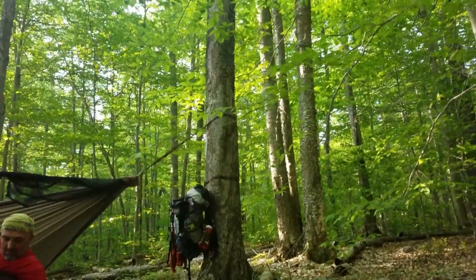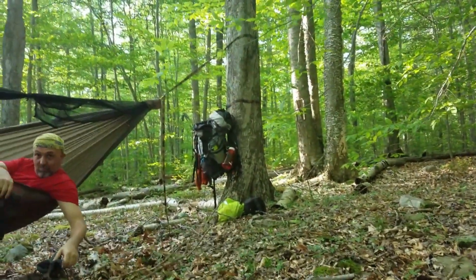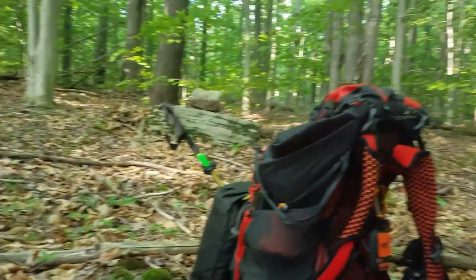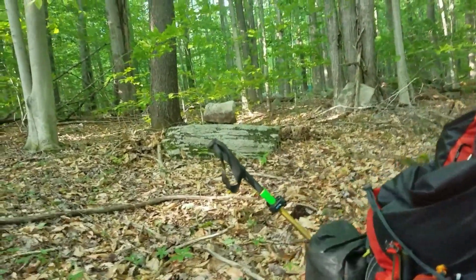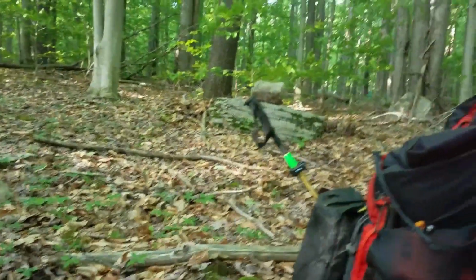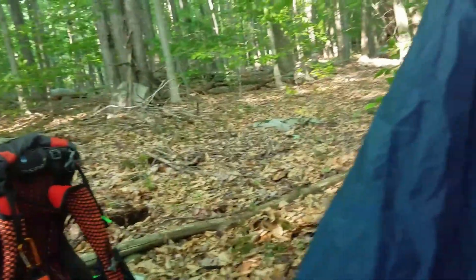Kurt's over there with his hammock. He might be in shot, I don't know. Making puppets. Sock puppets. Stinky sock puppets. And a nice flat rock over there where we may or may not have a fire. Depends on how energetic we're feeling.